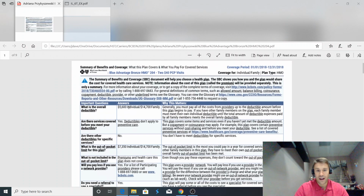All right. Now, the deductible being 5,600, the max out of pocket is 7,350. So that number is very important because that's the most you could spend on a yearly basis before the insurance will cover 100% of everything else. So let's give some examples.